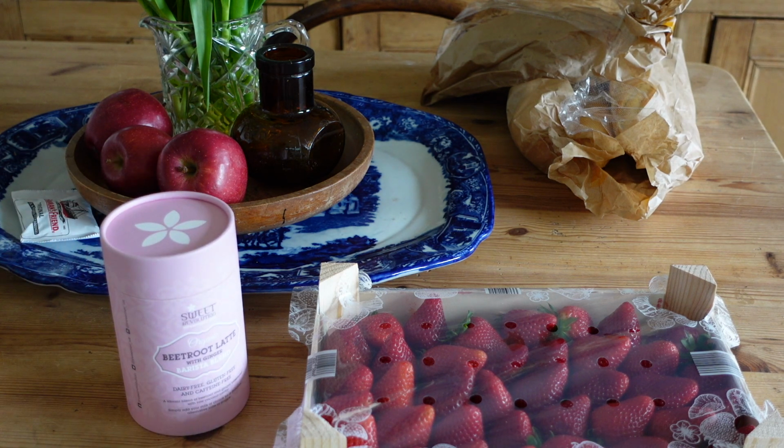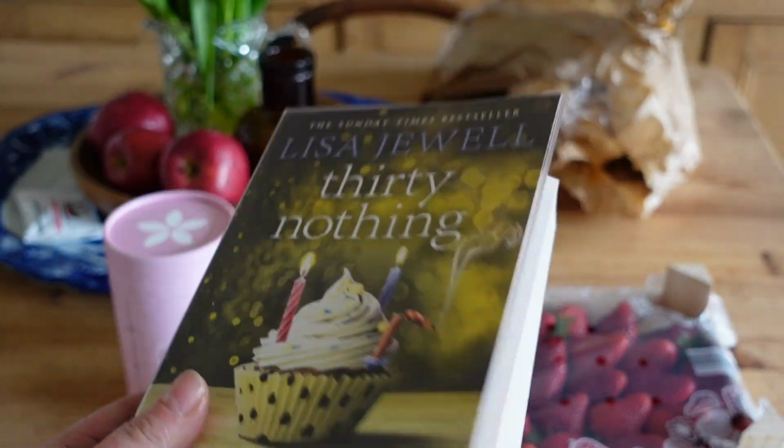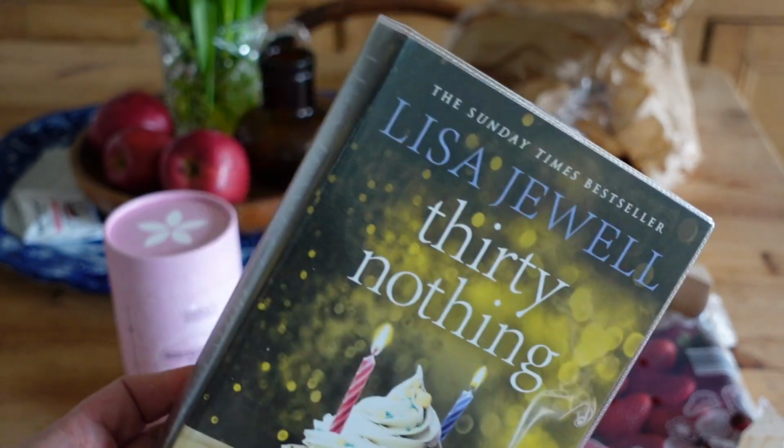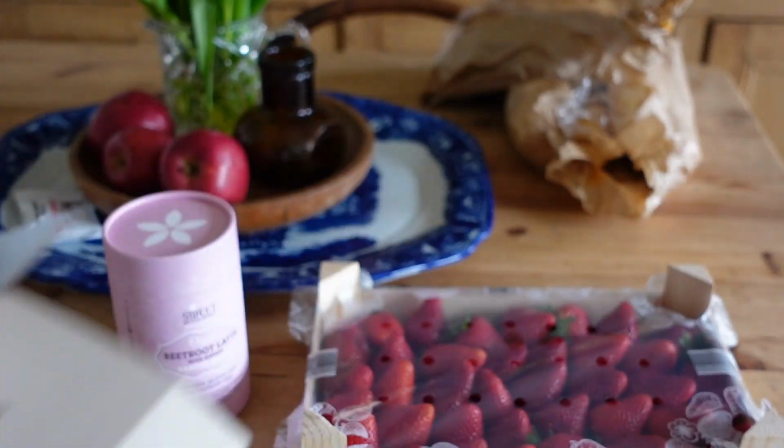And then I've got a couple of books here. This one is Elisa Jewell that I've just finished, actually. I was so disappointed. They've obviously re-released some of her older books.